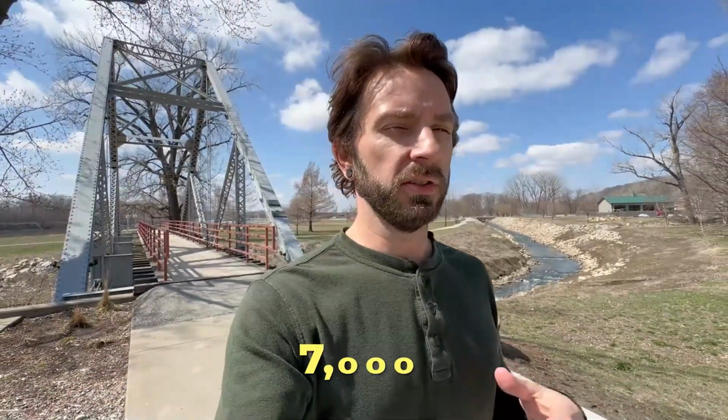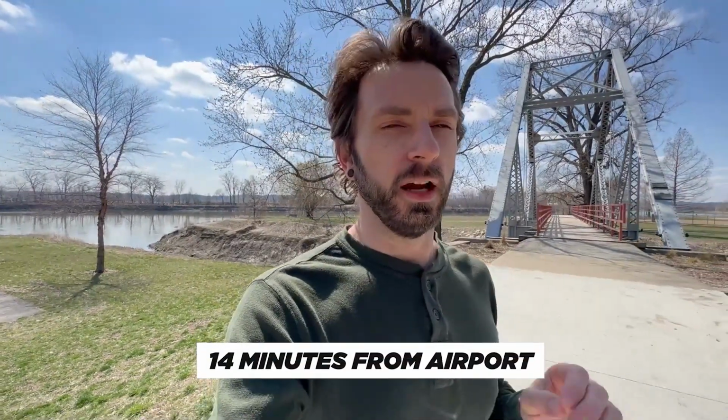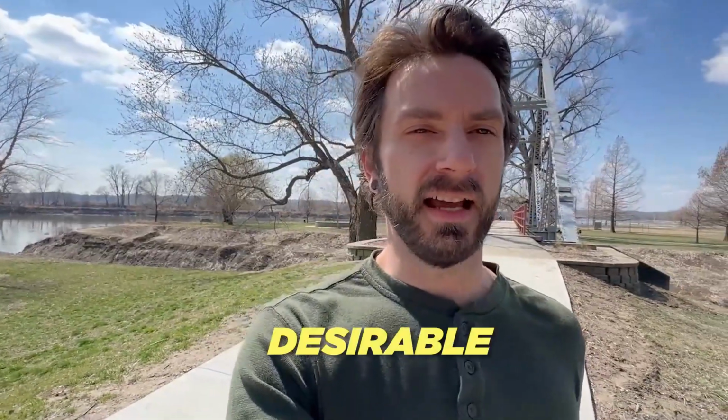But Parkville is growing at a pretty rapid rate. There are just over 7,000 people that live here. It is very conveniently located. So again, we're literally north of the river, but you're only about 14 minutes from the airport and 16 minutes from downtown Kansas City, making it a highly desirable and convenient place to live in the Kansas City metro.